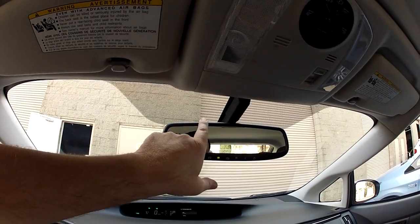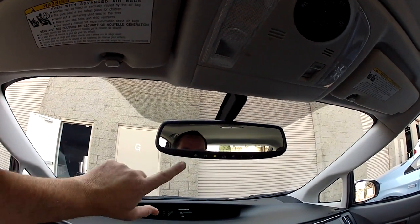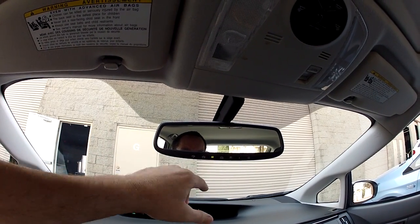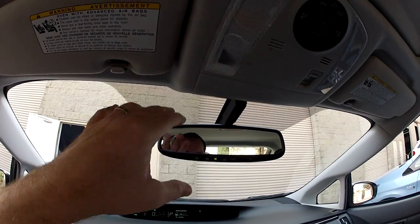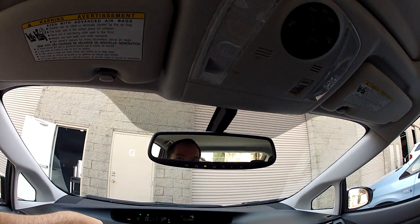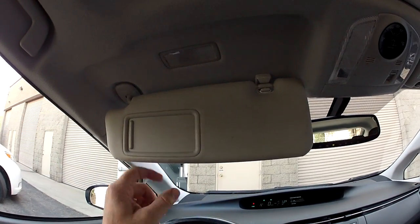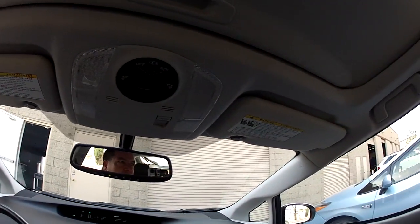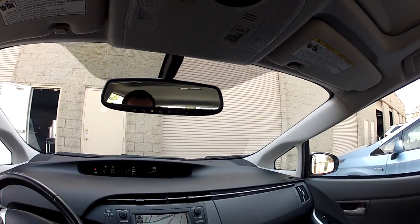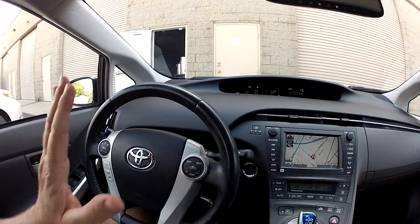With the package 4, you get the auto dimming electronic rear view mirror with HomeLink programmable garage door opener buttons, and you have an actual photo sensor, so if there's bright light shining behind you, the glass actually gets dark with liquid crystal. You've got lighted vanity mirrors, so you can check how you look before you show up somewhere. That can be helpful sometimes. Tilt and telescopic steering wheel.